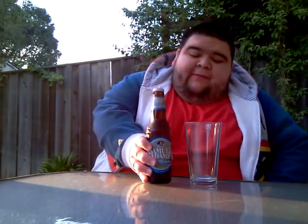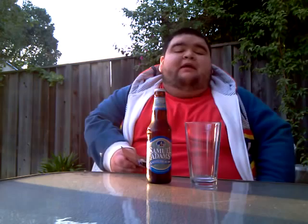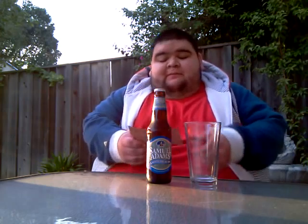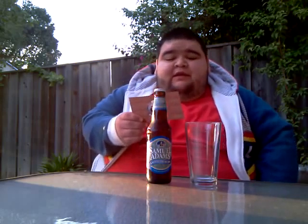Today's beer we got from Samuel Adams Brewing Company, and this is Longitude 48 IPA. This beer was brewed in 2009, and it's a year-round beer, so you can get this anytime at your local dealer that sells it. We got the fun facts as usual, so let's get to it.